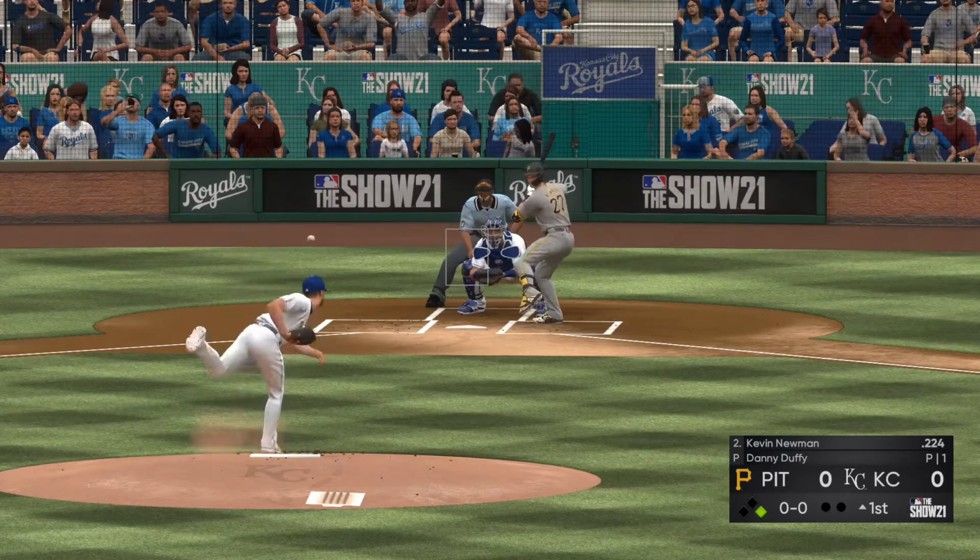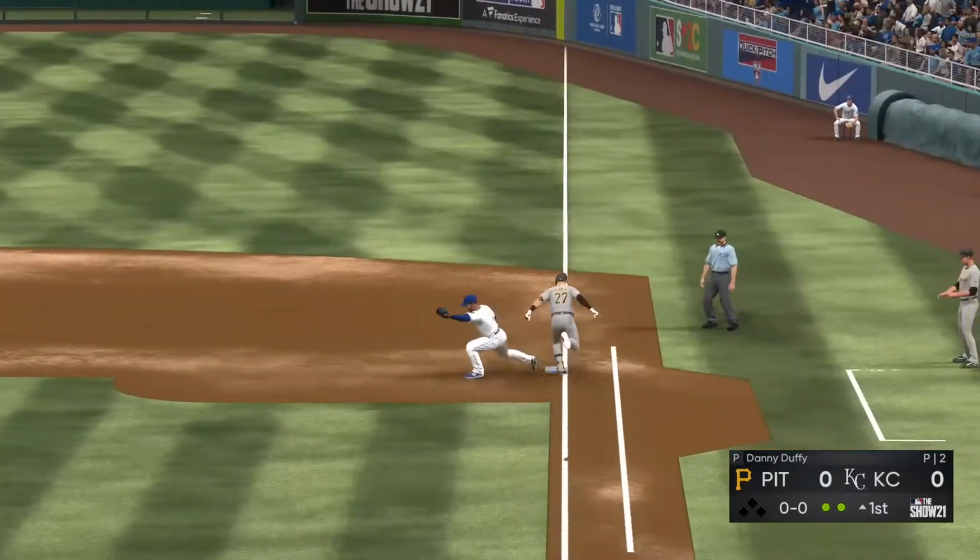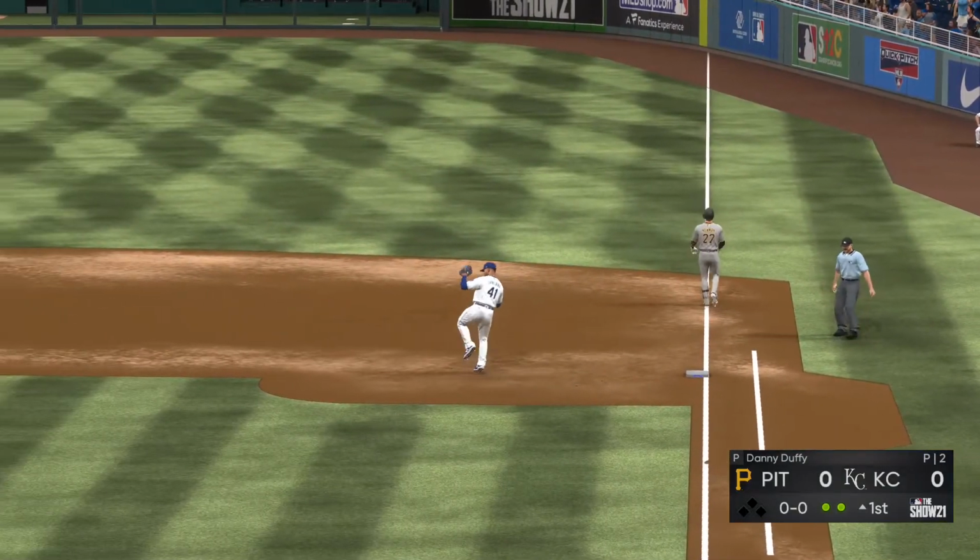So now to the plate, Kevin Newman. And he puts it on the ground to second. To second for one. To Santana to get the double play.